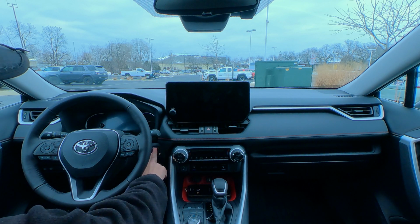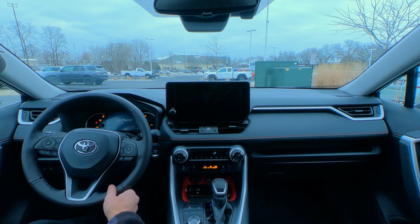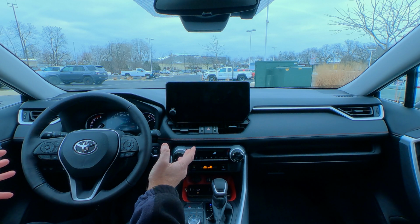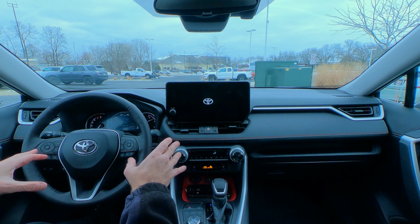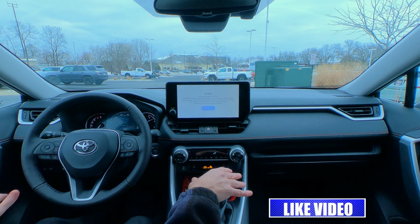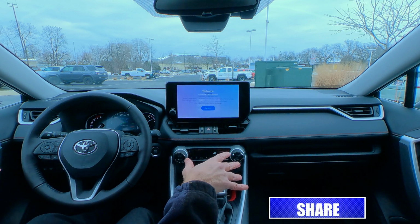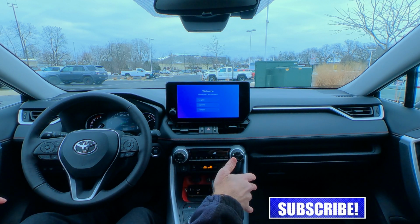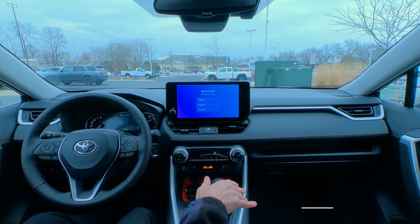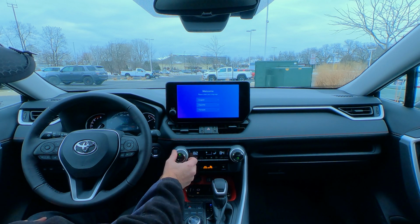We have push button start, so foot on the brake and hold the button in, and it starts up right away. Now, first thing you'll notice is the sound of the engine. The TRD Off-Road is a full gasoline power plant. So this is the 2.5 liter 4-cylinder, 16-valve gasoline engine, 219 horsepower. No hybrid available on the TRD Off-Road Edition. So let's get started, and we'll talk about it a little bit more as we go down the road.